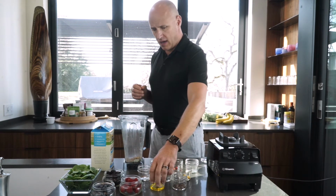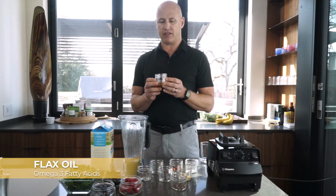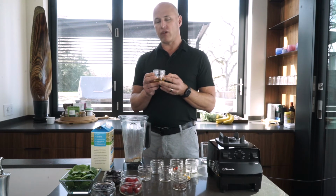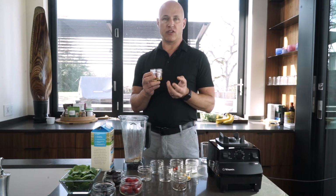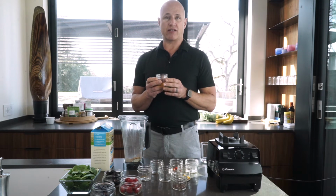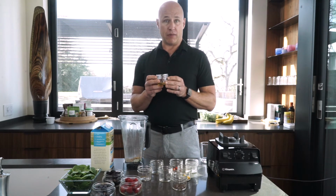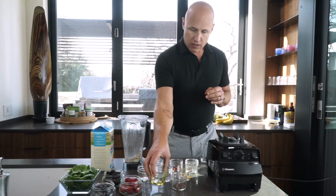And then next, we have flax oil. There are lots of different versions of essential fatty acid products, but omega-3 is really what we're after. Most of us get too much omega-6, which is pro-inflammatory. The flaxseed oil has a lot of the omega-3 fatty acid, which is an essential part of every cell in the body, helping make up the cell itself, and also acts as a wonderful anti-inflammatory. The typical American diet should have about a 1-to-1 ratio of omega-6 to 3. The typical American diet is 20-to-1. So let's go ahead and add our flax oil.